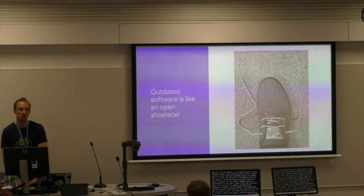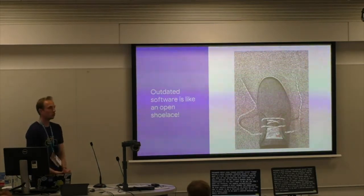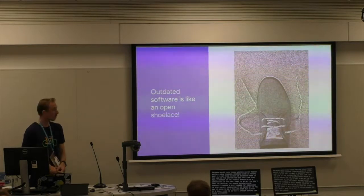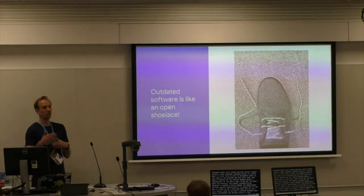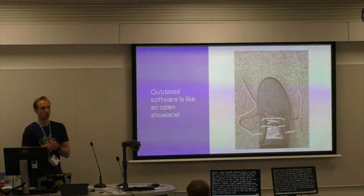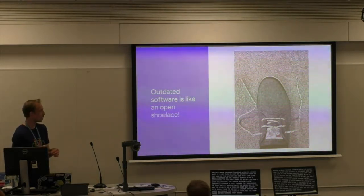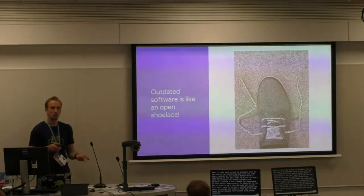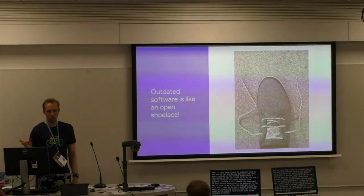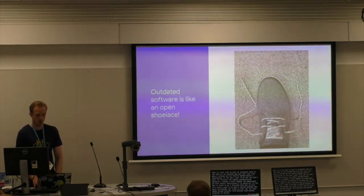Why is it so important to keep your systems up to date? Well, outdated software is like an open shoelace. You might be able to walk, but it's just a matter of time until you trip and fall. The second thing is that we will usually tie our shoes before leaving the house. What I mean by that is that as a developer or site owner, you should think early on about updates in the development process, meaning even before starting to design or develop an application or a site, you should already have the variable of updates in mind. If you take a shortcut here, you can regret it in the future.